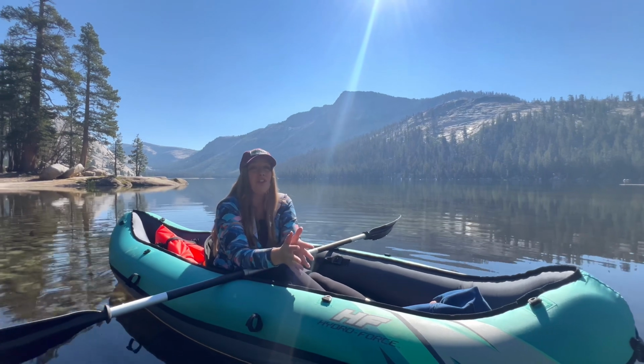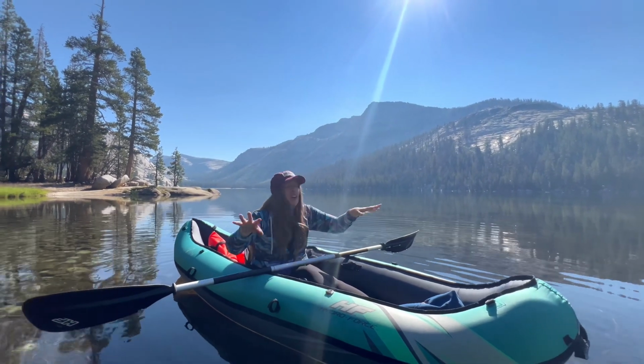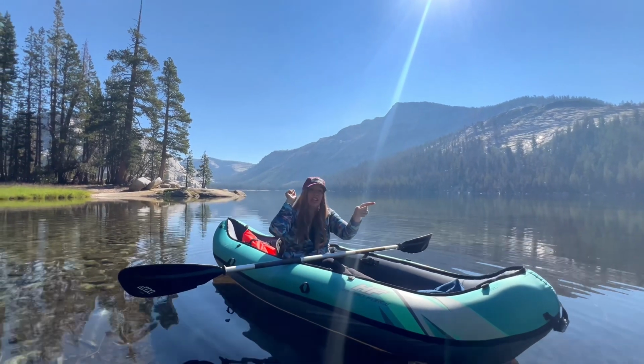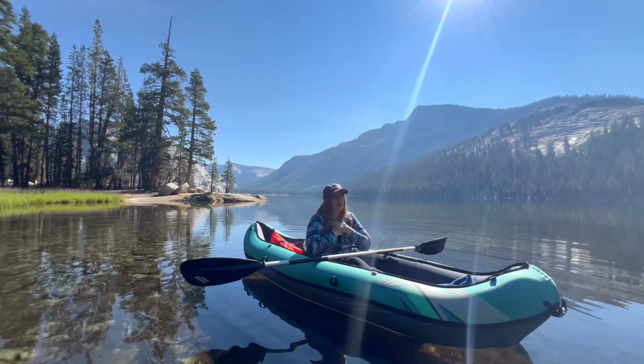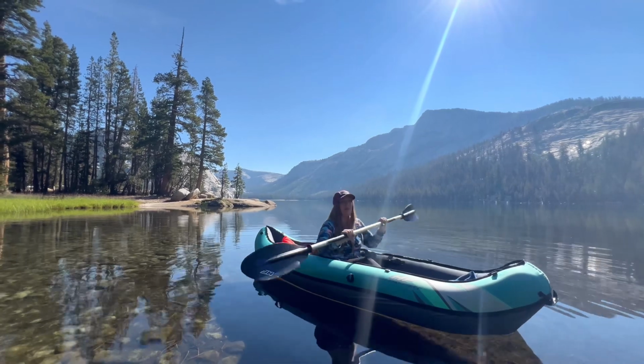There is no official launch spot you have to use at this lake. There are multiple areas actually along Tioga Road at both ends of the lake. The far northeast end you have the beach, and at the southwest you have one of my personal favorite spots. It's the beautiful lagoon. It's where I like to put my kayak in when I can.